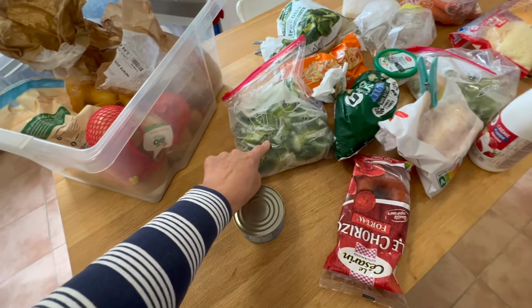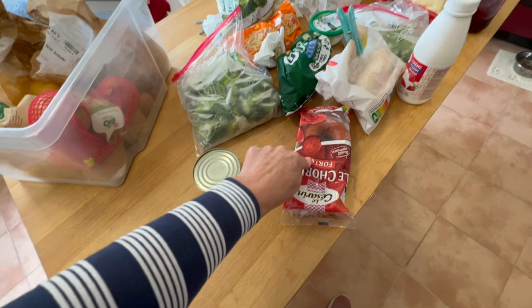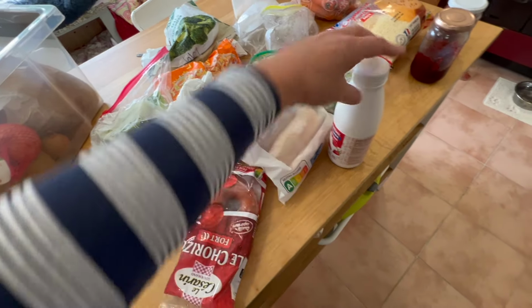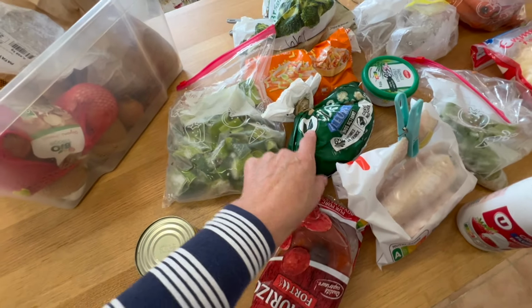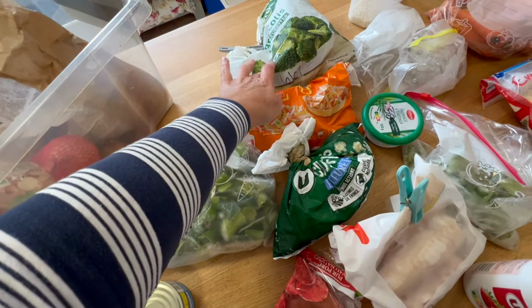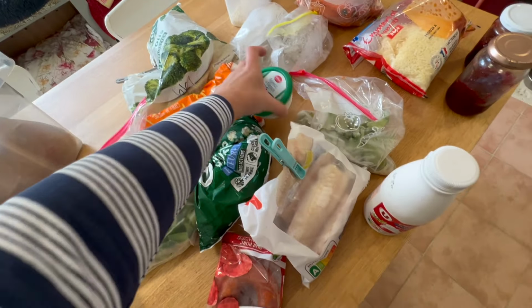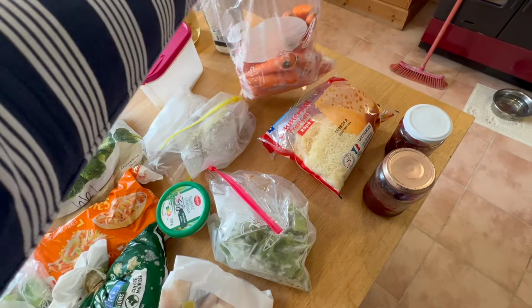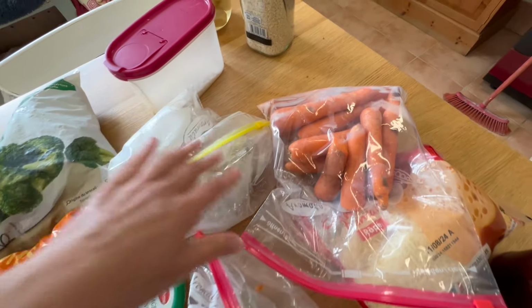I've got the leek tops today. I've got some chorizos been in the freezer. I've got an opened bag of cod. I'll use that up. The cream's half used. I've got cauliflower, mixed vegetables, broccoli. I've got a cream cheese here. Celery. Cheese is open. Those carrots, as you can see here, they're starting to darken.